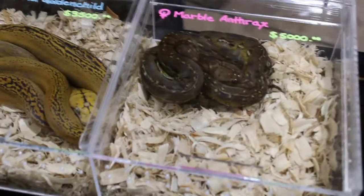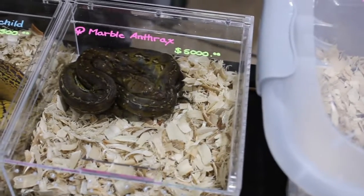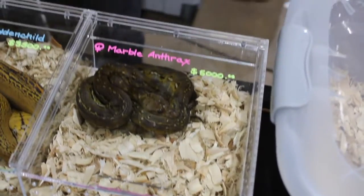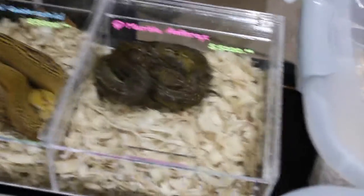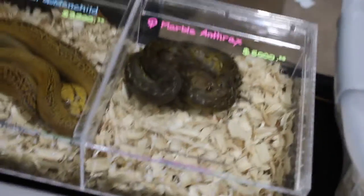Look at this, it's a marble anthrax reticulated python. The marble is dominant. The anthrax is homozygous for granite back, which is kind of recessive, but you can have visual patterns on the granite back. I love granite back reticulated pythons. They are beautiful. They got that beautiful pattern with marble. Five grand for a snake is pretty cool. But retics aren't for everyone.